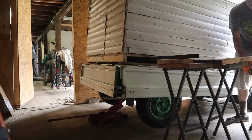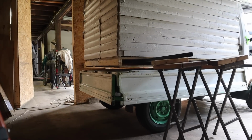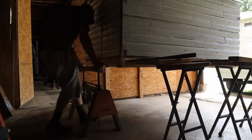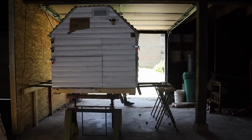So I use a floor jack, lift the truck up. This is my first time trying it with my small jack, and I went and I picked up a better jack to make life easier for me. And I'm still just using these steel frame stools that I made to hold the other side of it. But I am going to build something better. And then I put my sawhorses underneath just to be there in case something happened.